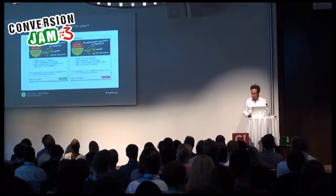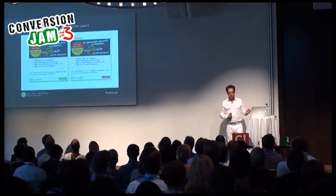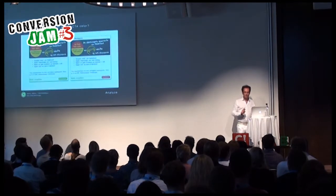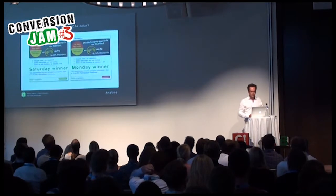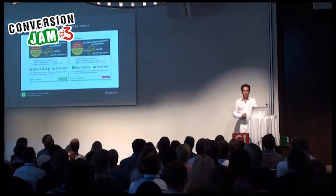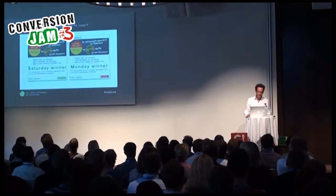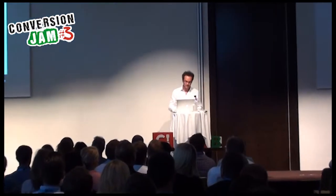This is an A/B test also at the large bank. And we tested with buttons, red buttons, green buttons. And it doesn't matter which text you put on them. On a Saturday, the green button wins. And on a Monday, the red button wins. This is a website with huge amounts of traffic, so we could test on and compare days. So that's a big difference.